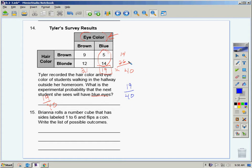Which I put off to the side. 26 out of 40. Table makes sense now? Okay.